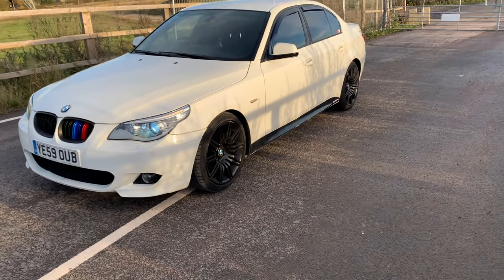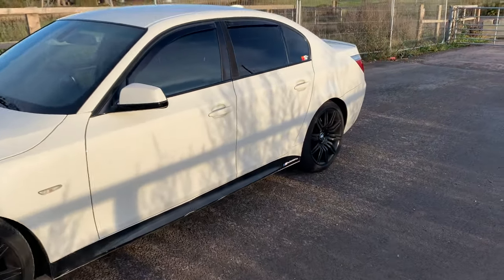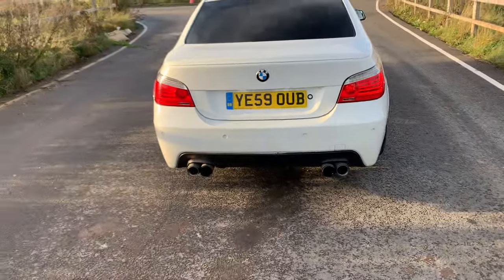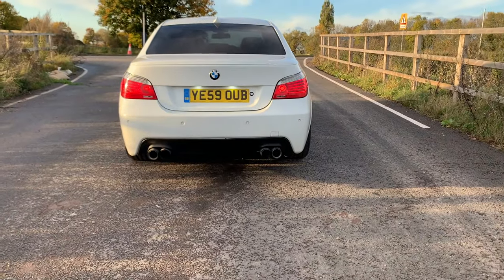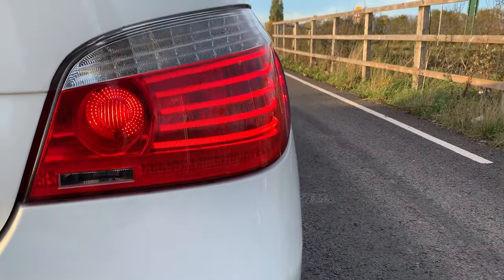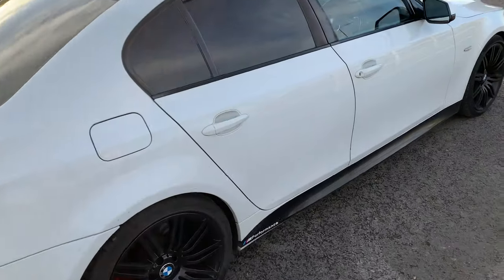So this one, of course, has the M Sport packaging, hence the 19 inch black alloy wheels, a few stickers, and a bit of extra horsepower there. It has a full straight pipe, just looks absolutely gorgeous. Really, I just love those angel wing rear lights. Check it out. I think this side is probably my favorite bit of the car. I also like the front, but the rear is just so beefy.